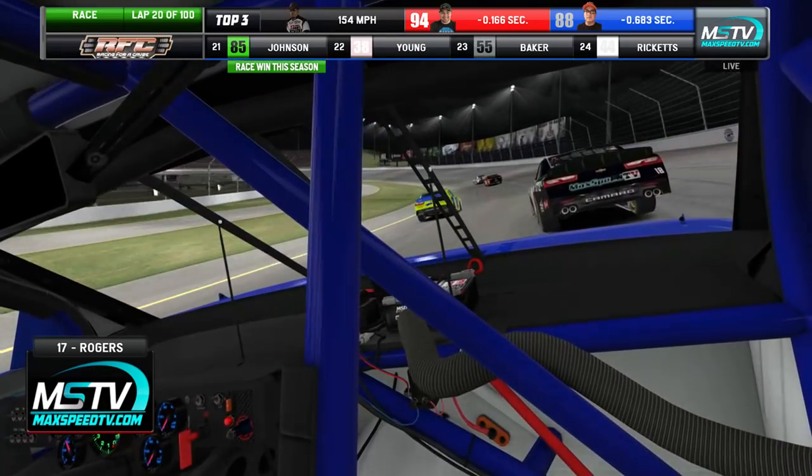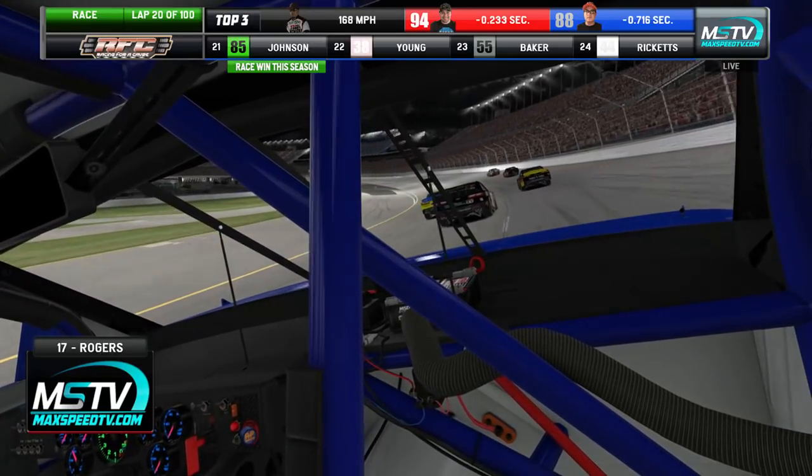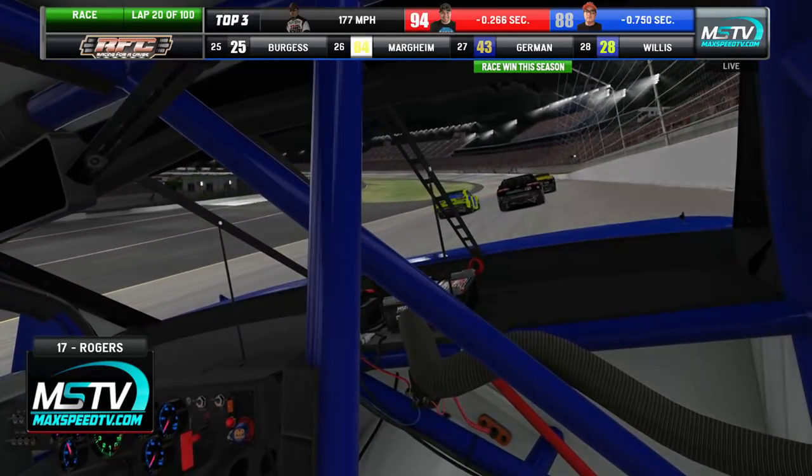See just how quickly you go down this back straight. Not on it for a very long time as you're carrying so much speed through the corners here.